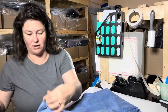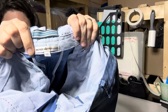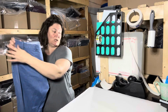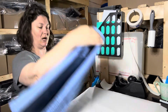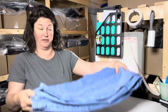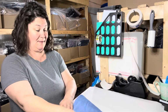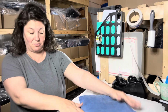I didn't tell you what brand they are. Can I find it? There we go. Peter Millar. Right there. So Peter Millar pants. Oh, these are also made of Pima cotton, which Pima cotton is a higher quality cotton than just regular cotton. So Peter Millar Pima cotton pants have an average sale price of $20.33 and a 22% sell-through rate.